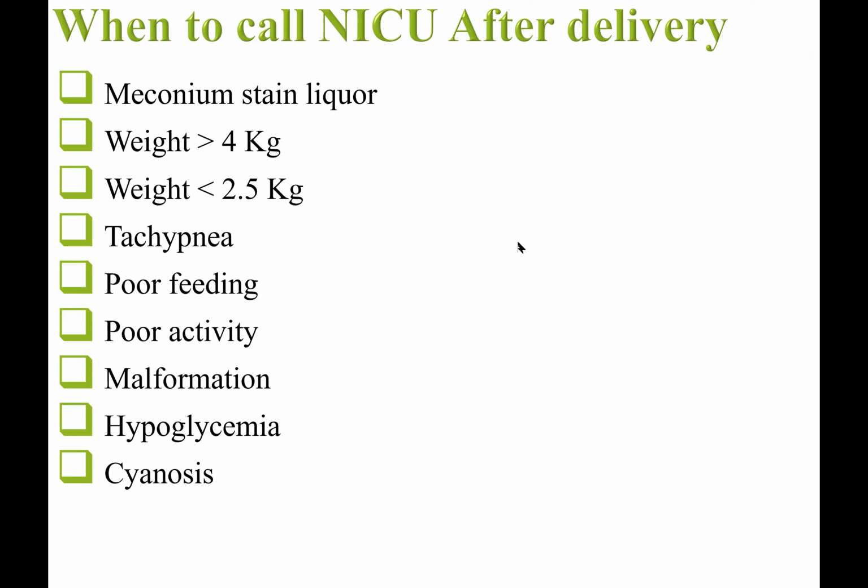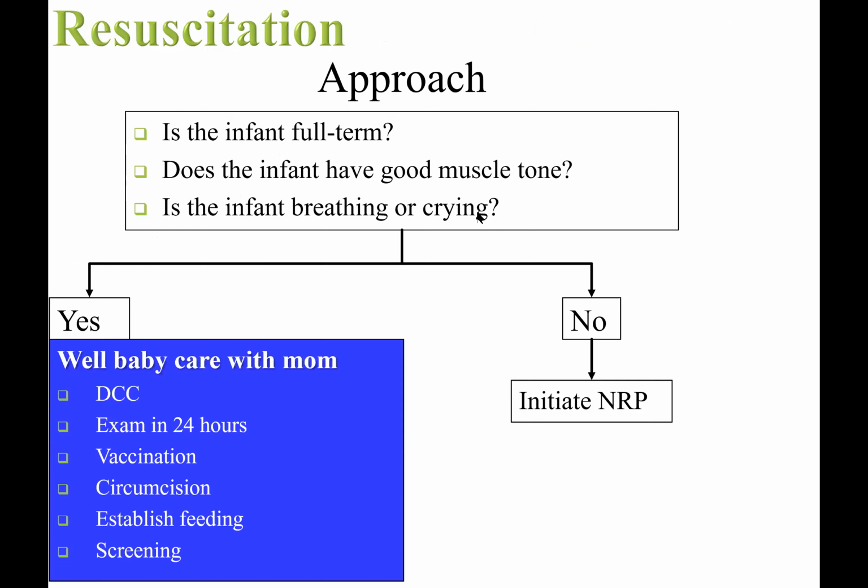Even if all this is not there, but the baby is delivered and there is meconium, you have to call an ICU. If the baby is delivered and he's more than 4 kilograms, you have to call an ICU. If the weight is less than 2.5, if the baby develops a kidney problem after birth, if you give milk or breastfeeding and the baby is not feeding, if the activity is not good, if there is malformation, if you check the sugar and it's low, if there is cyanosis or color change, all these, even after delivery. So how do we approach, how do we know?